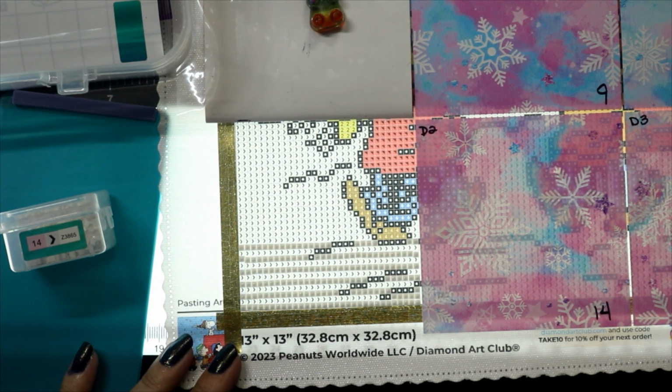Is that an air bubble? Yes, that's an air bubble. Yes, I look at my drills.